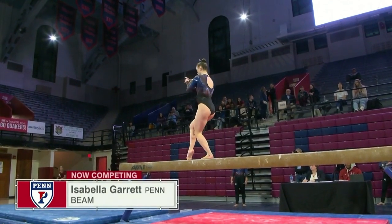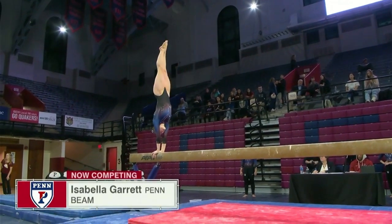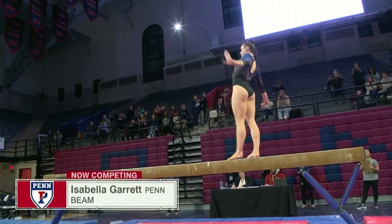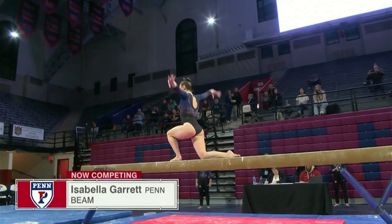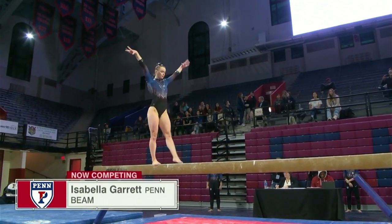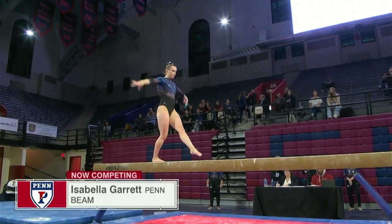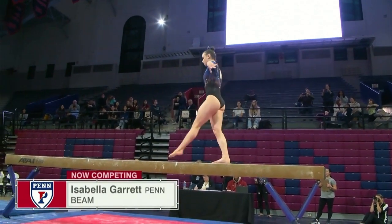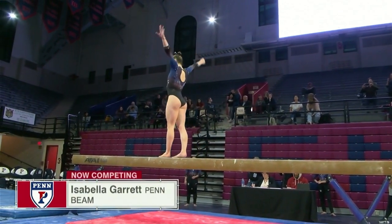Well, it's tricky because we don't see what goes on in practice. We don't know the consistency in the gym, but certainly hitting that under pressure is really lovely. Check out this combo. Handstand, step down, layout, step out, shades of Morgan Lane for our old school gymnastics fans out there. Love that combination. Garrett, former runner-up in Massachusetts on the beam back in high school. A nice split half there.